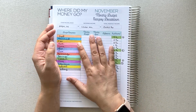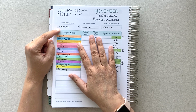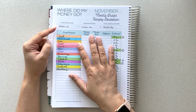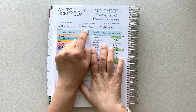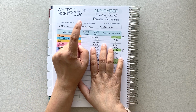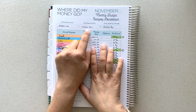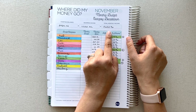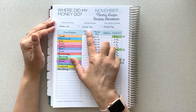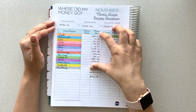But it says that my starting balance was $2,424.74. That was most likely rollover from my October paycheck because I get paid monthly. And then this is where the lie is. It says incoming income, $11,226.22, making my total monthly income $13,650.96. But this is not incredibly accurate, because yes, did I have an inflow of money into my checking account? I did.